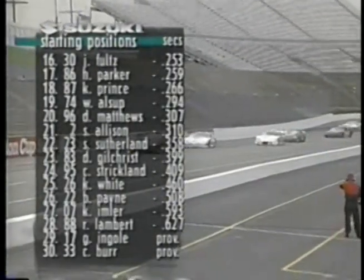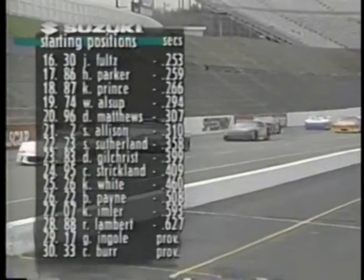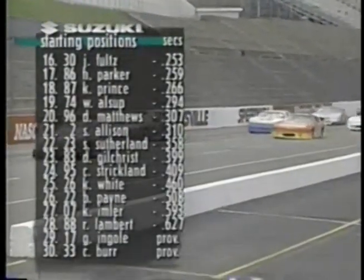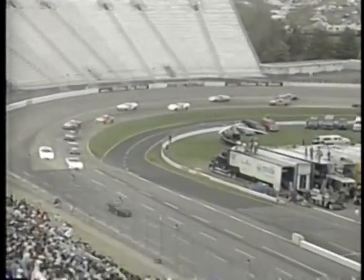Kevin Prince, you know, William Alsop. There's Nipper Alsop. That's Bill Alsop's son. You see him back in the field. The provisional starters, George Ingold, and the car 33 of Conrad Burr, along with the 41 machine of Mark Gerke and the 3 car of Daniel Johnson. Those not making the field, Robert Burrows, Donnie Bishop, Skip Pennell, and Spanx Overbeck.